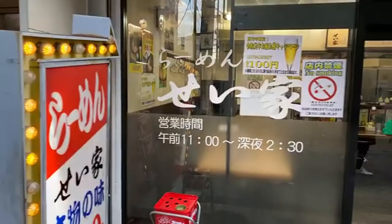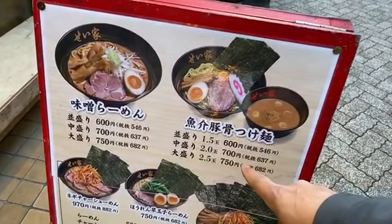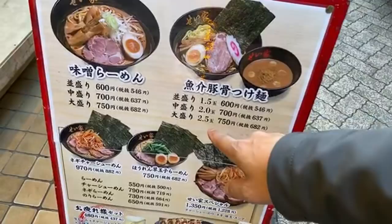Ramen. Small bowl for, even the small is pretty big. You get 1.5, 2.5, is that eggs? Oh, this is the noodle size. So the noodle servings get pretty big if you pay just a little bit more.